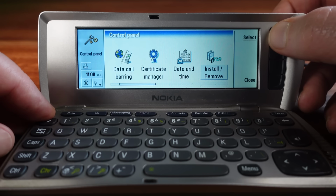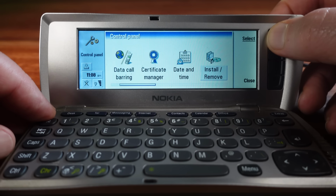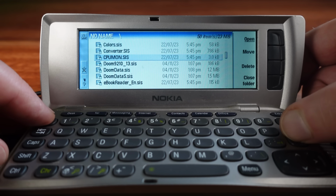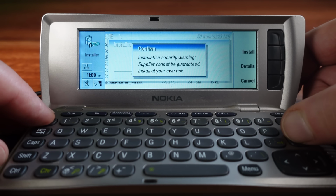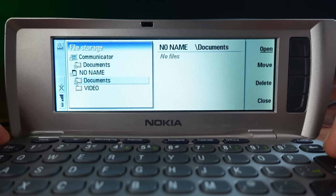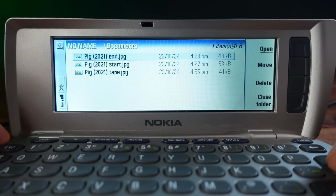Without the soft buttons, there's no way to press the install button. And I looked, and I can't find any other way to install software without these buttons. Also, some of the installed software is likely to need these soft buttons to work, so they really are quite important. I am very disappointed that I can't go any further with this phone at the moment.